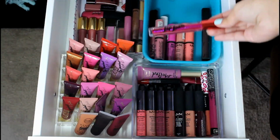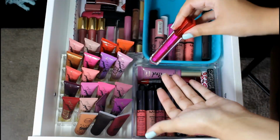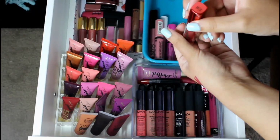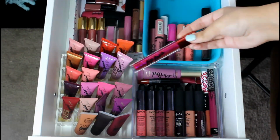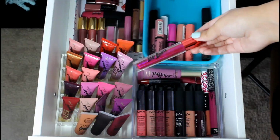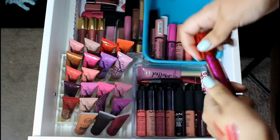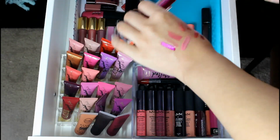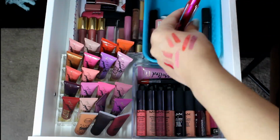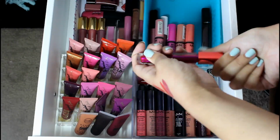I have a CoverGirl Lip Lava, and this is one of their newer lip glosses to come out. This is in the shade Look It's Lava 850. It's like a beautiful hot pink with some blue and purple over shimmer. I don't even know how to explain it. Normally I don't like shimmery lip glosses, but this one is just insanely pigmented. Like, look at that. That is crazy. So I'm still going to work with this. I love the color, and I really don't want to give it up yet.